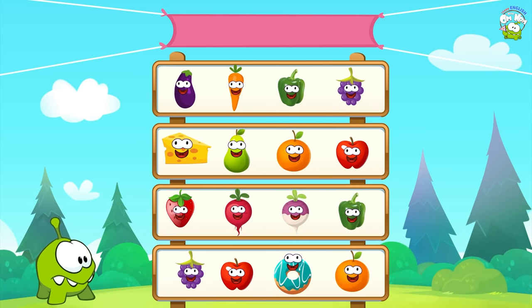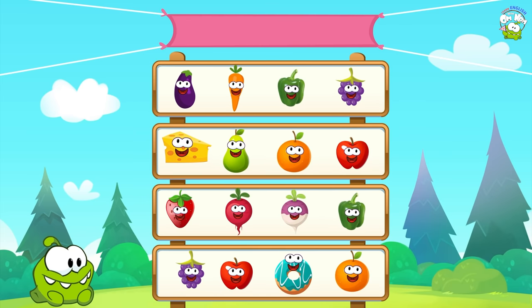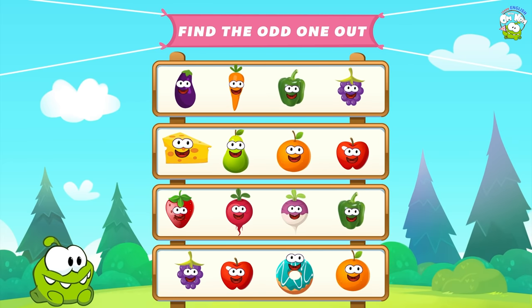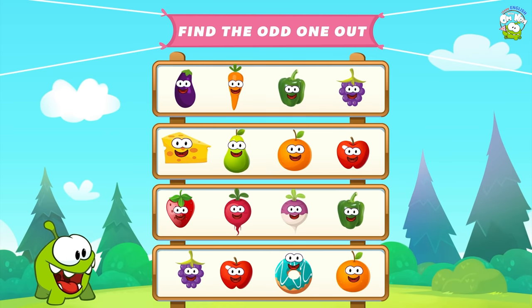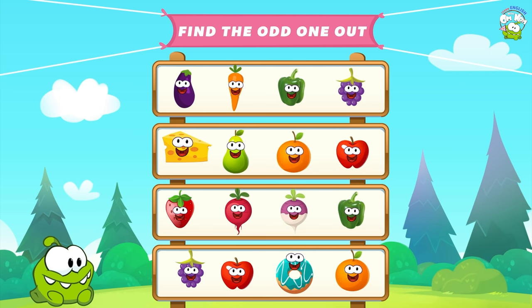Hello, Om Nom. Oh, watch out. Look, it's a game. Would you like to play? You would? Brilliant! It's called Find the Odd One Out. Yay! We're going to start with the top row of items. Can you spot which one is the odd one out? Let's have a look and see what we have.